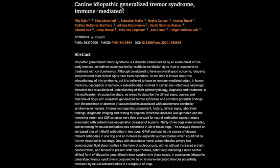Yeah, so they were looking specifically for antibodies against targets like LGI1 and GFAP, among others. And these are proteins that are found in the nervous system. And if there are antibodies against those proteins, it could suggest that there's some kind of autoimmune process happening. And this is where it gets really interesting, I think, for me at least. The study did find a small number of dogs that tested positive for these antibodies. Right, that's right. And the most common antibody that was found was actually LGI1. Now, even though it was found in a small number of dogs, the presence of these antibodies is still a significant finding, because it hints at that possible link between autoimmunity and IGTS.